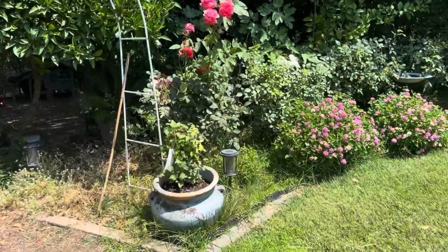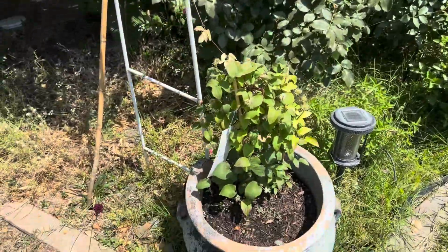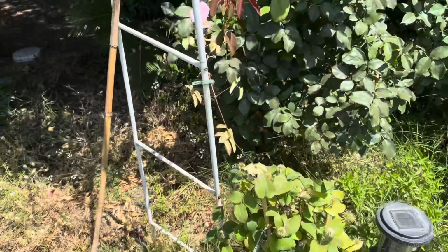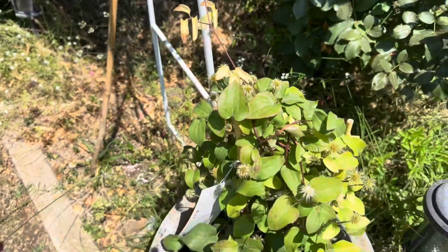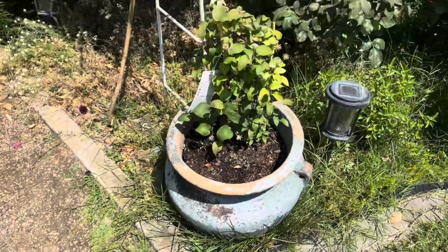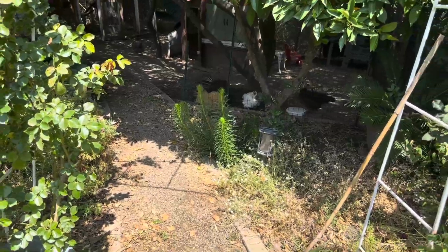One thing I feel I need to change is here, because I'm assuming this plant doesn't like the spot. It is not looking good, and I'm kind of sad because I was hoping it was going to work, but I guess not. My chicks are doing great there. They're having fun.